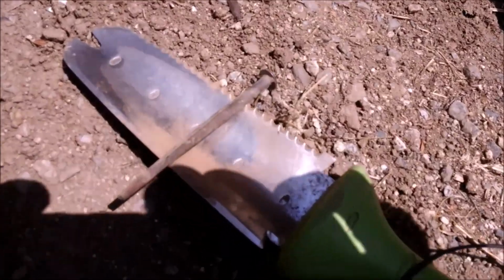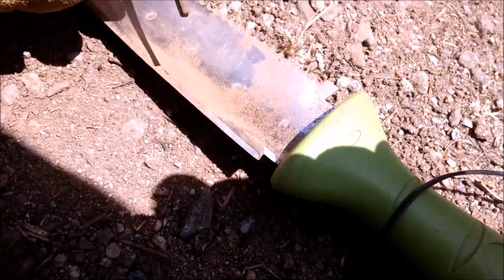Alright, just found another one. Old 16 penny square nail.